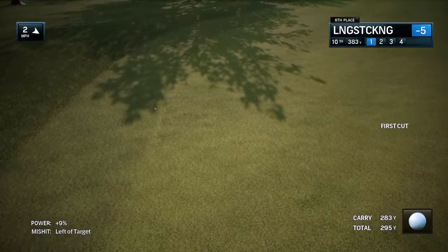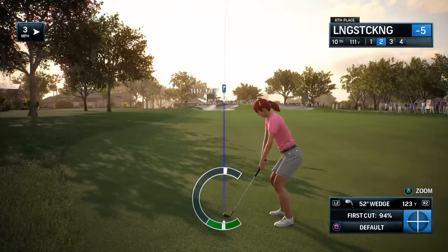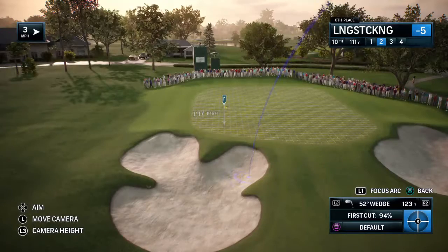Be a little disappointed with that because it lands in the rough and it appears to be fairly thick over there. Ends up in the first cut, and he'll have a pretty good look at the hole location from here.